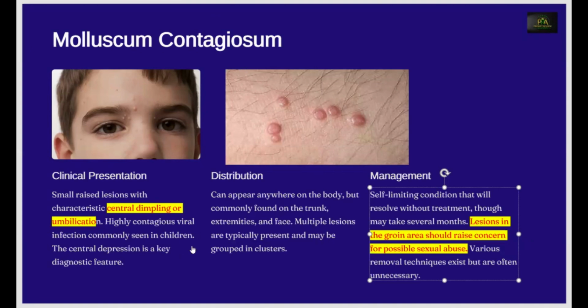But how do we describe that? It is raised, it is dome shaped, it's like a bump, it's raised a little bit off of the skin, and it has a central umbilication. If found in the genital area, abuse is suspected.